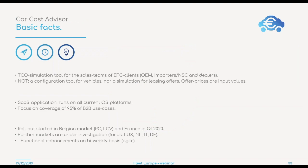So just again a summary, it's a simulation tool, a TCO simulation tool, that we've essentially built for sales teams of the OEMs, the importers or NSEs and the dealers. It's not a configuration tool. We always start from an available configuration of vehicles. Our architecture is very open and very flexible, meaning that if there would be a need to integrate with the configuration tool or with the financial simulation tool, that can obviously be investigated.